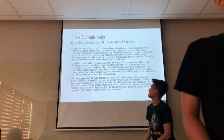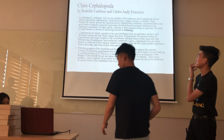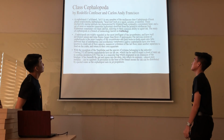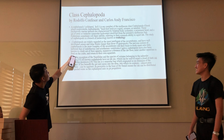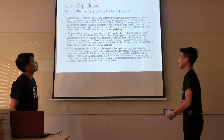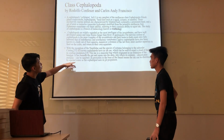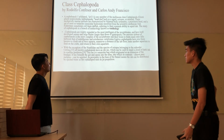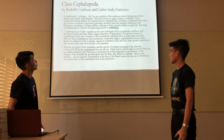So class Cephalopoda. Cephalopoda is a member of Molluscan class. The Greek word it means head, feet, such as squid, octopus, and nautilus. These exclusive marine animals are characterized by bilateral body symmetry, prominent head, and a set of arms and tentacles. Cephalopods are widely regarded as the most intelligent of the invertebrates and have well-developed senses and large brains, larger than those of gastropods. With the exception of the Nautilidae and the species of octopus belonging to suborder Cirrina, all known cephalopods have an ink sac which can be used to expel a cloud of dark ink to confuse predators.